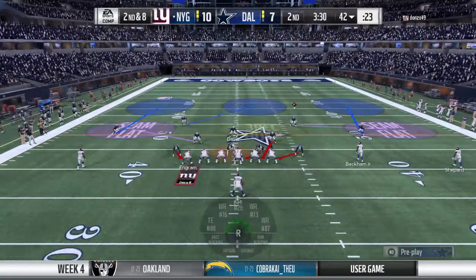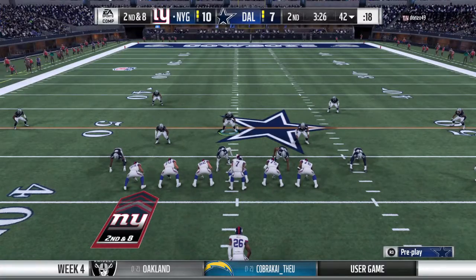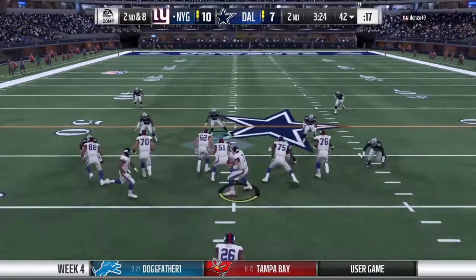Here we go now. No. All right, here we go. Blue landed. They'll send a receiver in motion to the right.